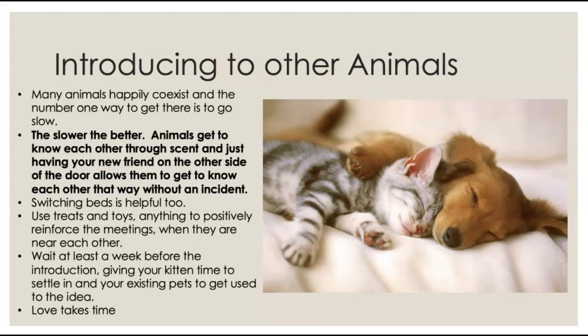So then when they finally do meet, your cat is going to smell the house on the kitten, and it's not going to be very stressful for either of them. And when you do start to introduce, at least a week later, use treats, toys, anything positive to reinforce the meetings when they're near each other, and just go slow. Love takes time, but a lot of times it does work. It's the people that kind of force them to get along right away, thinking they're going to be best friends, that have issues. So it's going to be long term. Just give it some time.